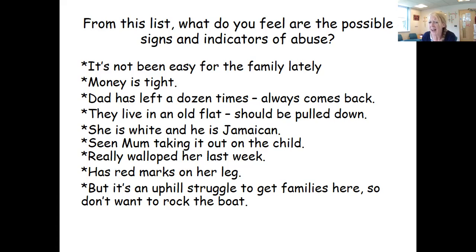They live in an old flat, it should be pulled down. Is that an indicator of abuse? Not necessarily, although it might be that that child is living in a home that is quite a stressful place to be. She's white and he's Jamaican. Is that a sign of abuse? Absolutely not.